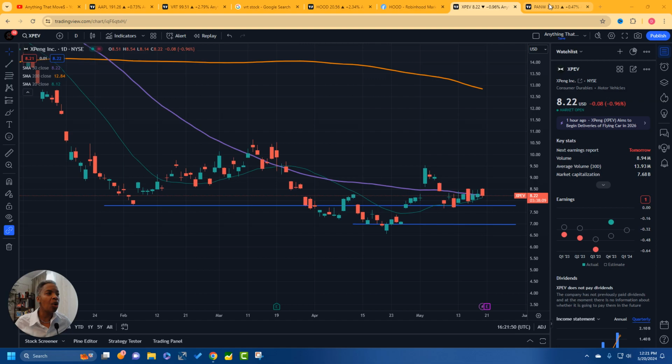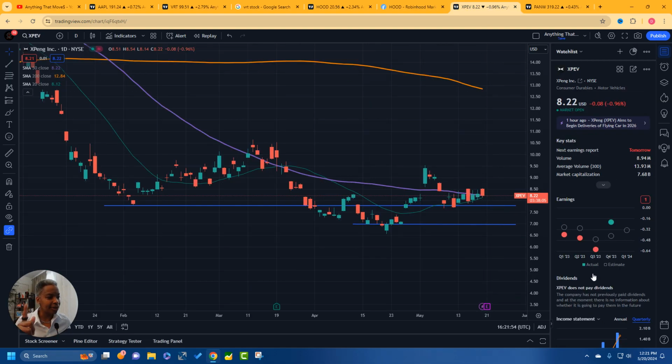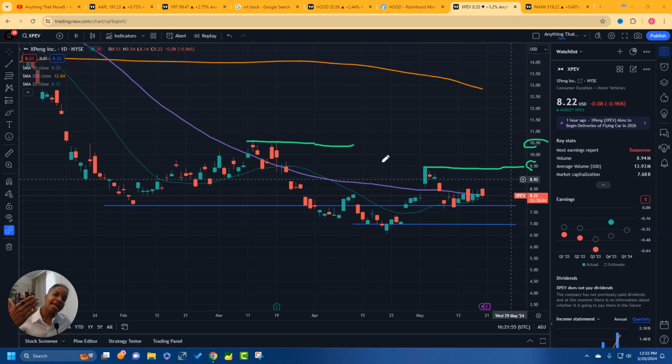Let's keep going on. PANW. Wait, but if we go up, hold on. Everybody who wants to know, if we go up, you see this level here, it made this level around 8.72, around here at 9.50, seems to be a little bit. And then here, okay, $10.50. So that's where you could think, okay, maybe we'll go there.